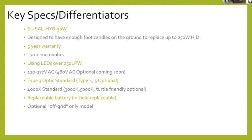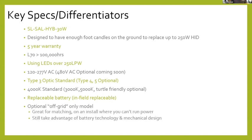Optional off-grid only model. What do I mean by that? So obviously we have all of our purpose-designed off-grid models, right? All of our existing Solera off-grid solar lighting. What I mean by using this particular fixture in off-grid mode is that say that you don't have power going to a pole, you could still use the same fixture and have the look match. So let me back up. So it's great for matching on an install where you can't run power.